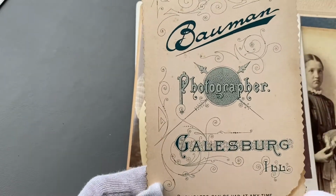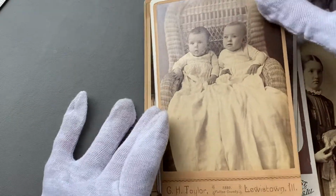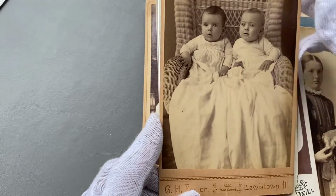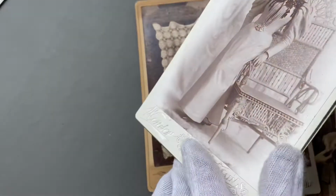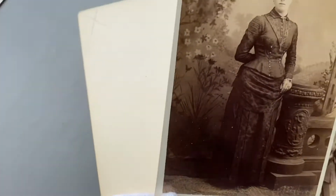You see there's a little bit of a liquid mark there. Perhaps twins. 1889 Fulton County, Lewiston, Illinois, C.H. Taylor. Windsor, Galesburg, Illinois. Again, the X on the back. X on the back of both of these.